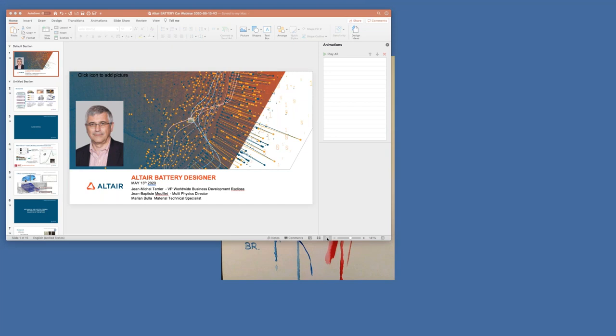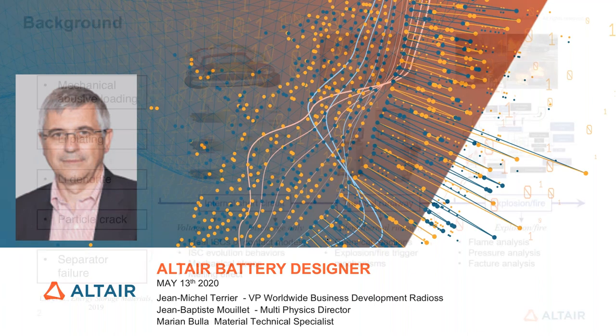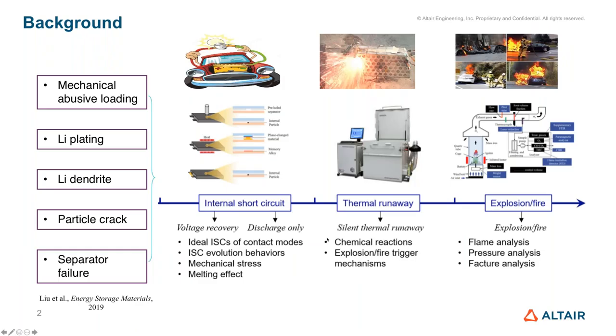Yes. Okay, thank you. So I will focus on a part of the electric vehicle, which is the battery pack. It's only one component of the electric vehicle, but in fact, it's a very important one, especially when we are speaking about safety, regarding crash or other events. What can happen? If you look at the batteries, you can have some mechanical loading, which will create a huge deformation and internal short circuit. You can have some evolution of the interior of the batteries. We can make some rupture in the separator, for example, which can create internal short circuit.